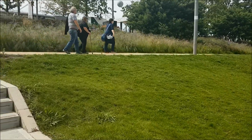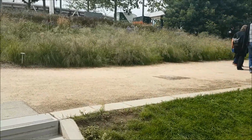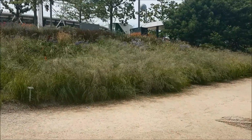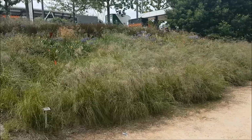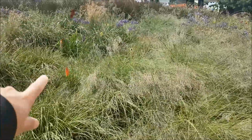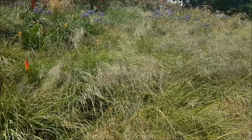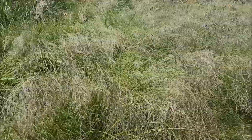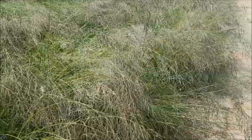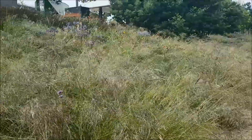So it's all still prairie style, but they've got different planting in this border. Oh wow, lovely. So they've got some Kniphofia in here, which are the red hot pokers, a couple of different kinds. Gladioli back there. These lovely, I think they're stipas or grasses of some type. Agapanthus.